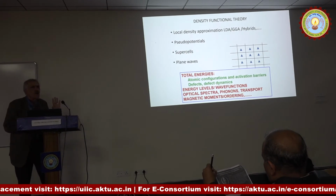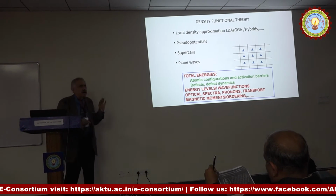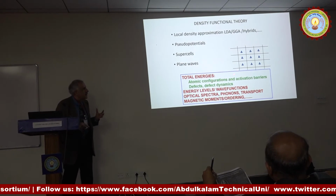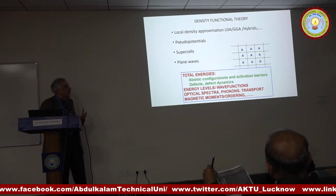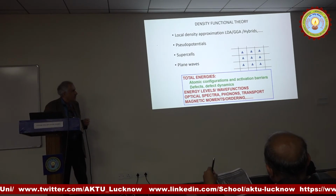If you don't know what they are, don't worry about them. The whole point is that we solve the quantum mechanical problem. And out of it we get total energies, which allow us to relax the atoms and figure out what atomic configurations are energetically preferred by minimizing the total energy, calculating forces, and so on.